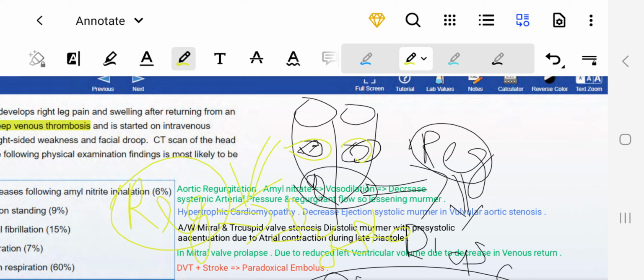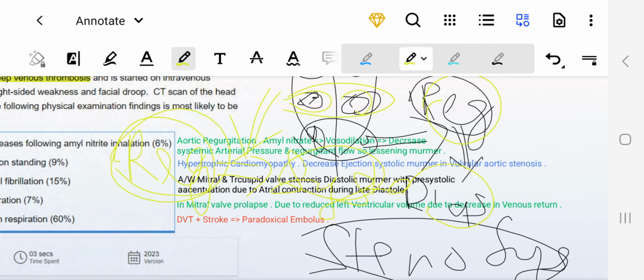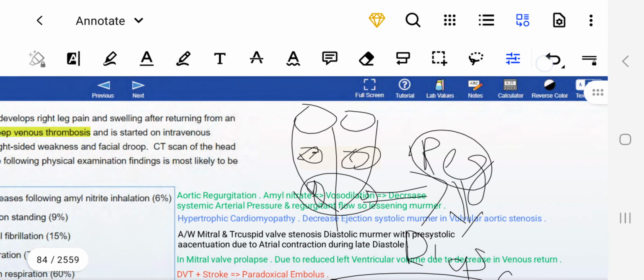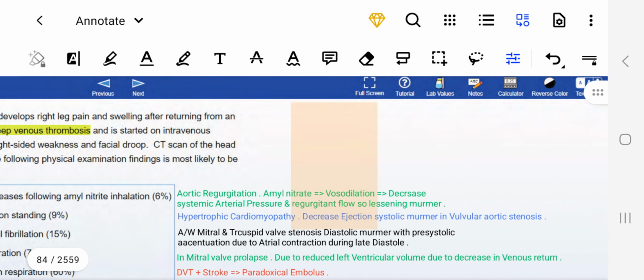So over here, in case of semilunar valve, regurgitation was producing diastolic murmur. But in case of mitral valve or tricuspid valve, regurgitation will produce systolic murmur. And if here in mitral or tricuspid valve, if here is stenosis, right? Stenosis, that would produce a diastolic murmur. This thing is important. Okay, good. So let us continue from there.